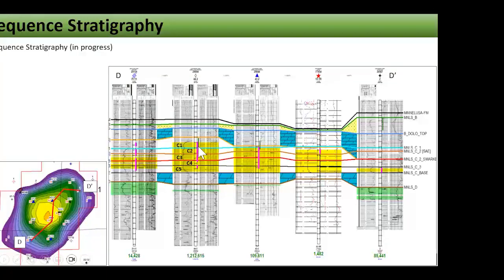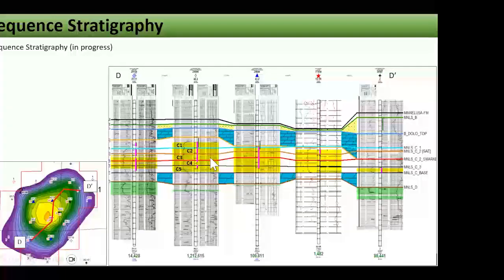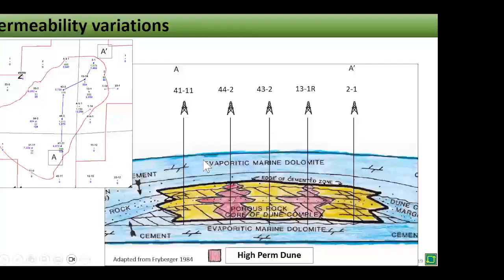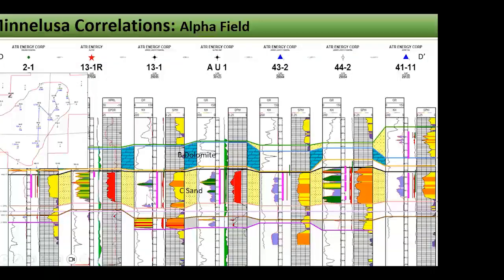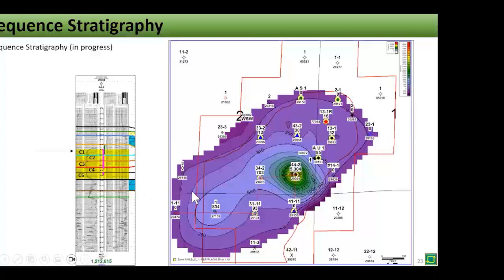So I've just labeled C1, 2, 3, 4, 5 here, and now we'll go through each one of these and what they look like. What I've done is taken the permeability log and generated a KH for it. So I took this log and, just like a pH, I used K and generated KH logs.